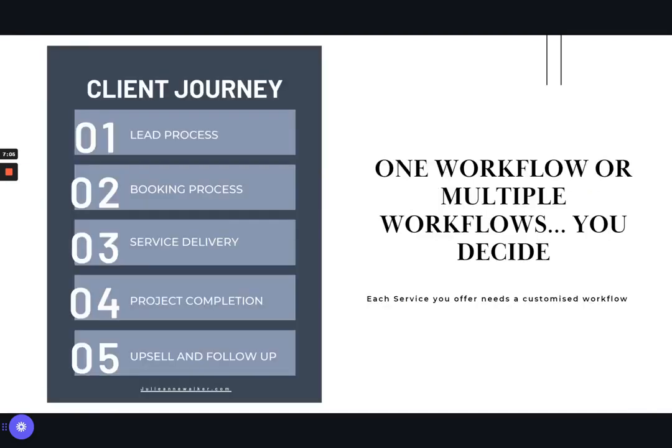Most client journeys have 5 phases. The first is the lead process, the booking process, how you're actually going to deliver your service, how you're going to complete a project, and how you're going to upsell and follow up and keep that relationship going. The beauty of your CRM, again, is that you can tailor it to you and how you do business. So for some folks, that is having one workflow, and other people prefer to have multiple workflows for these different elements of the client journey. You get to decide, and each of your services will have their own customized workflow.